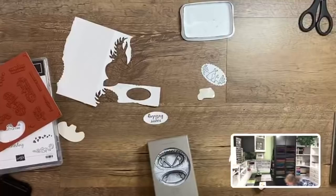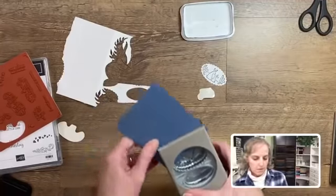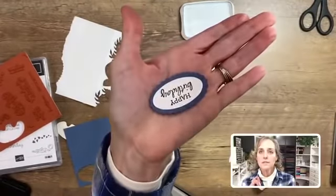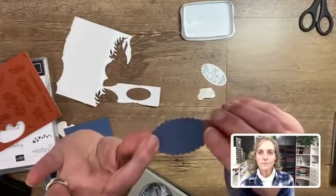And then if you want to, you can take that piece and pair it up with, hang on, just grab a color. You can pair it up with this guy, and you can layer it. So now you've got a layered oval on top of the scallop oval. Okay?